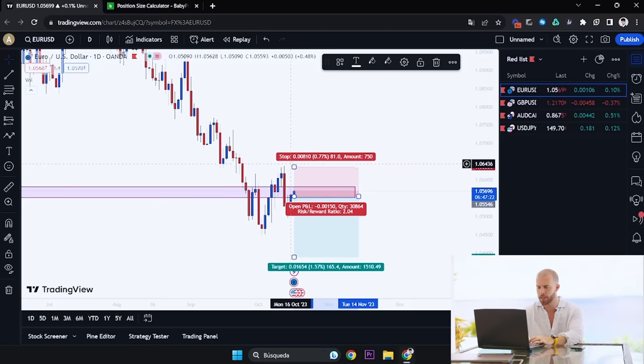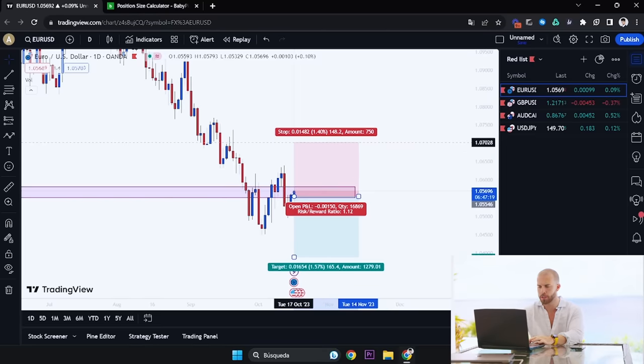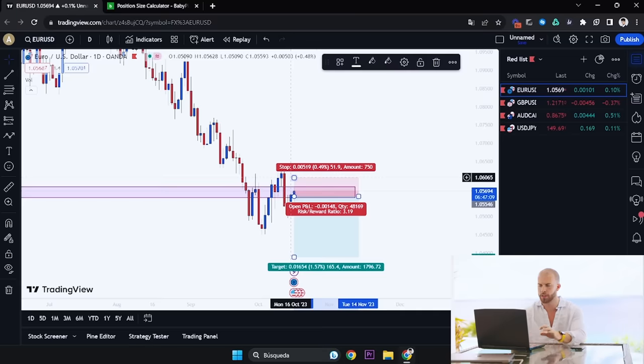And again, we can move this up or down. We can move this up, we can move it down. For this example, let's just make it a solid 51 points or 50 points round. So we come here, move it up, move it down. Let's just call it 51 points, 51 pips.